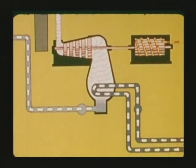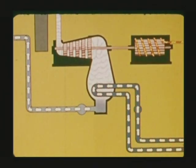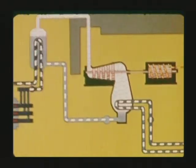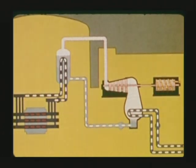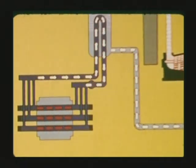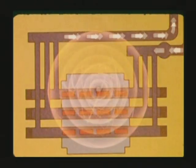The spent steam is condensed by cold water from a lake, a river, or the sea, and returns to the boiler. So the system is basically the same as in any steam plant with the same product, electricity. The difference is the reactor, where the heat is produced not by the combustion of oil, coal, or gas, but by the fissioning of uranium.